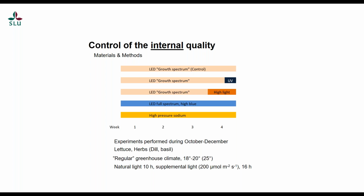One treatment where we had 1 week at the end of the production cycle with very high light, 500 micromoles per square meter and second, if I remember correctly. The normal growth light was 200 micromoles per square meter and second. We had one spectrum which was very high in blue light. And then we had also for comparison the traditional high pressure sodium lamps. And we grew the herbs, lettuce, and dill and basil.